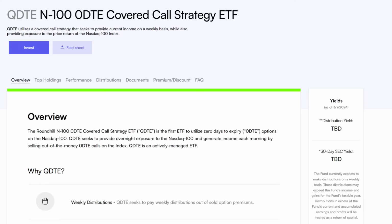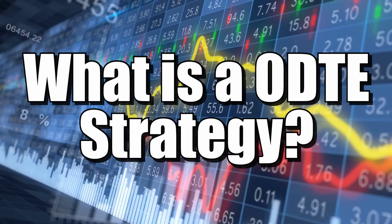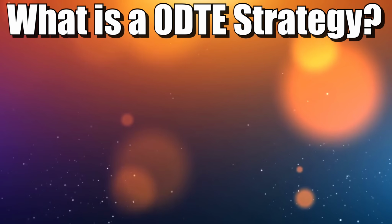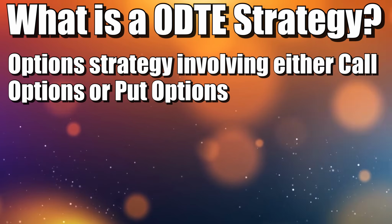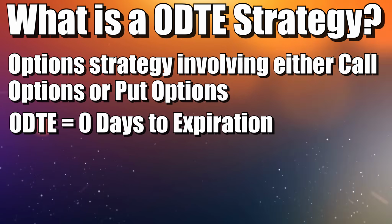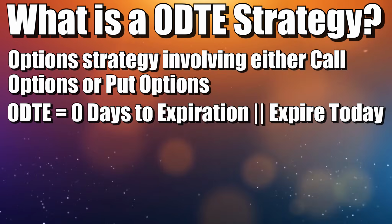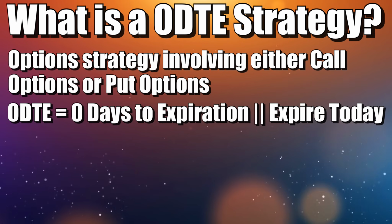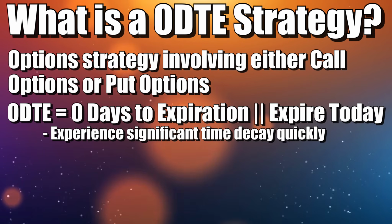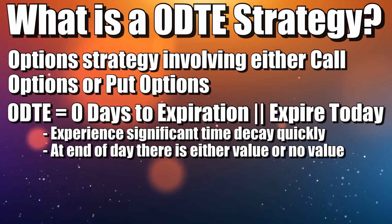Okay, so let's talk deeper about these Roundhill investments, which are brand new to the investment community. So quick note here, what does 0DTE strategy mean? First off, we're talking about options, either covered calls or cash secured puts. 0DTE means 0 days to expiration, meaning that the options we are buying or selling in any strategy are expiring at the end of today. There's a lot of value in utilizing these types of options because the amount of decay that occurs in the value of the option is significant over the course of that one day. And then by the end of the day, it's either worth something or it's worth nothing.